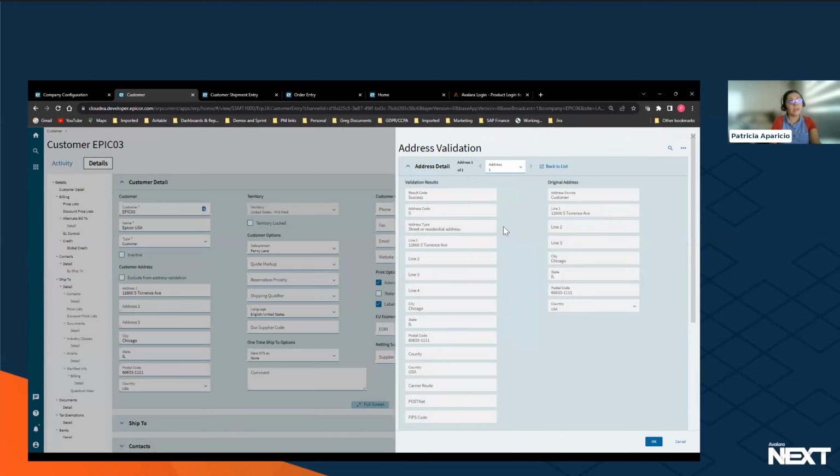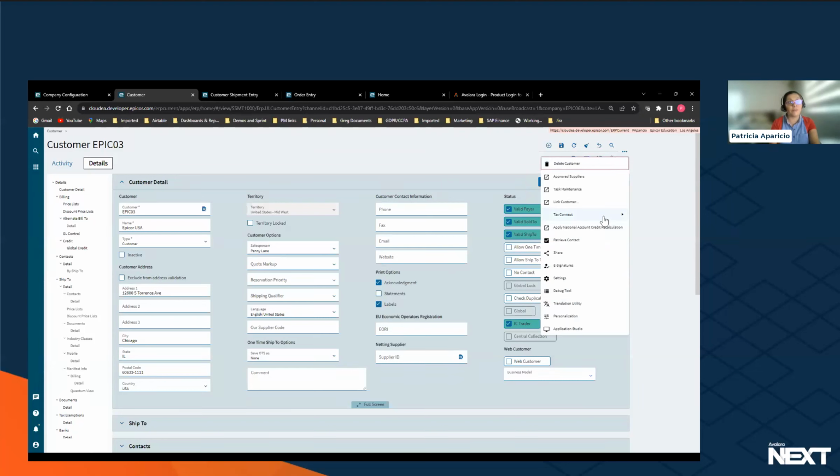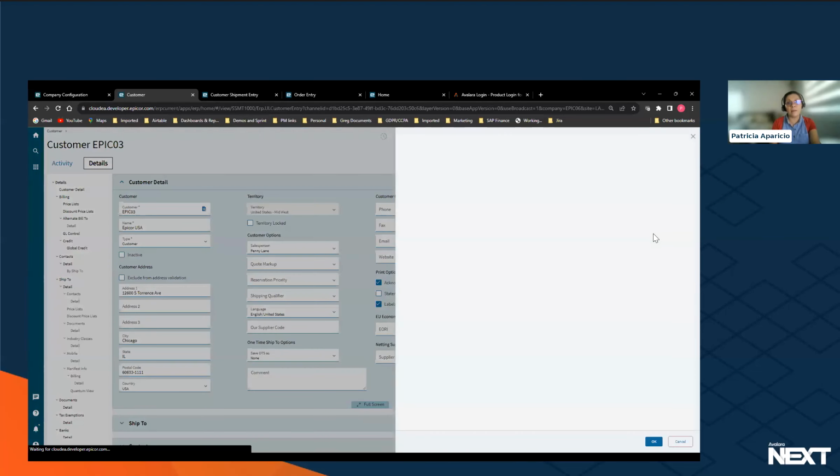You can see here that the address is correct. If for any reason the address is not correct, the system is going to give you a log that says what exactly is wrong in your address, for you to come back, make the proper adjustments, and run the process again.